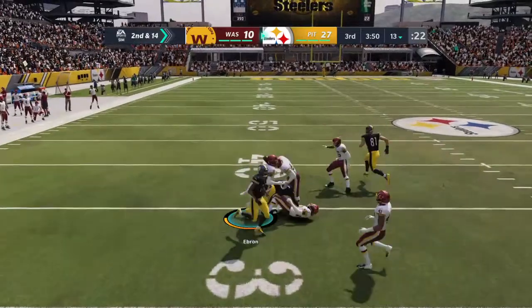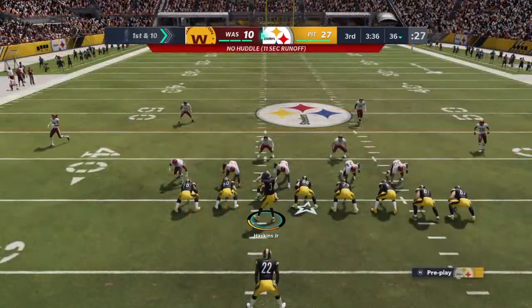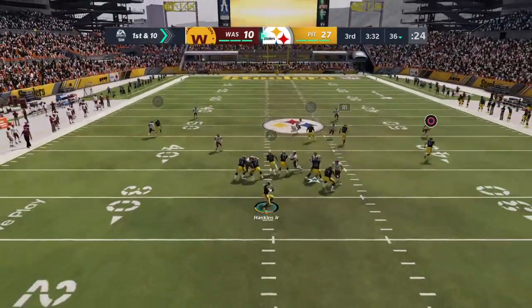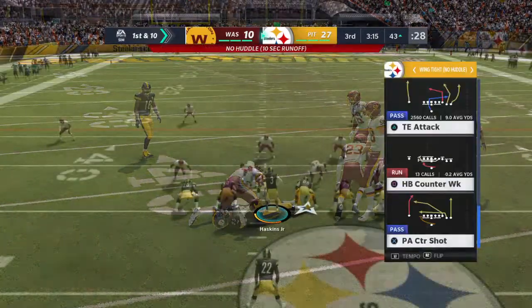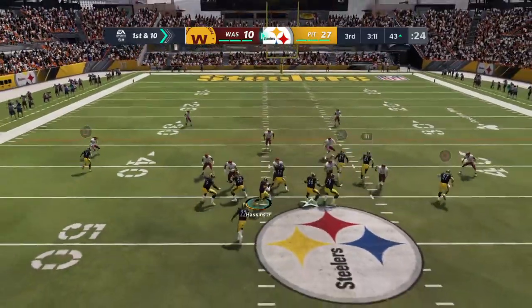There's that man again. It's complete, and way up past the 35 before he's taken down. 23 yards the pickup there. Haskins looking to throw on first down from the left side. It's complete, and they're going to have this across midfield and inside the 45.